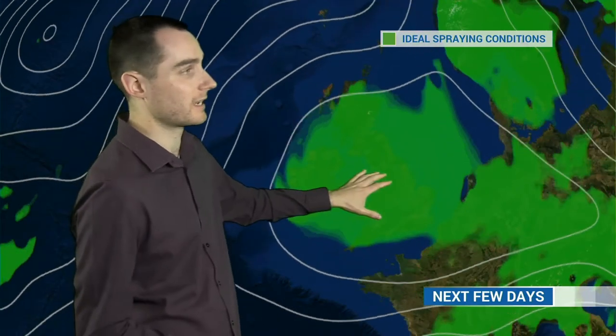In terms of getting some spraying done, well, with high pressure dominating, conditions will be pretty good for the next few days. So the green shading here covering the UK, indicating ideal conditions for spraying. Light winds, of course, and it's dry. But towards the weekend, a bit more breeze, so the green starts shrinking a little bit.